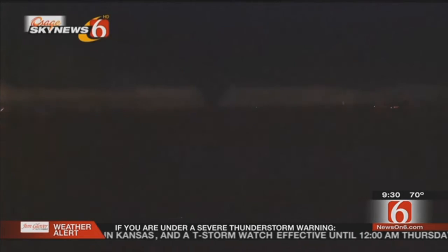Danger really, really increases. And so often we have those nighttime tornadoes on this side of the state. They start in the daytime over in western Oklahoma. By the time they get here, it is so often nightfall, which makes them so especially dangerous, as we saw tonight.